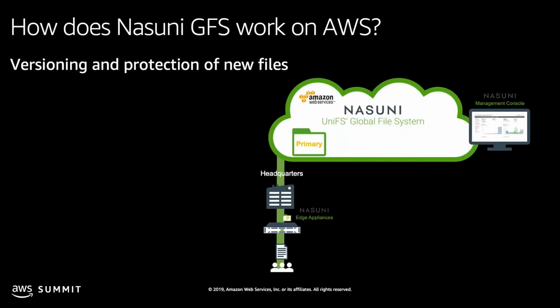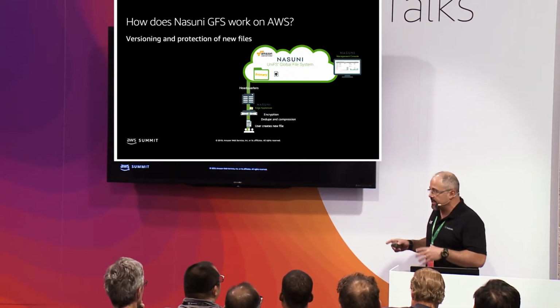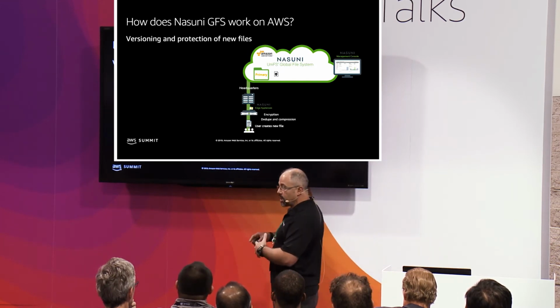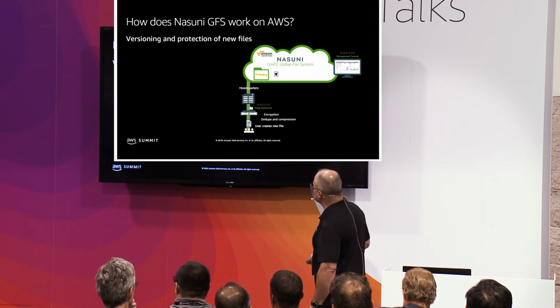So during the day-to-day operation of Nasuni, here's what things look like. So we have an edge appliance, and we have the cloud. Users create new files at the edges. During a snapshot schedule, we take that file, we move it into objects, we dedupe and compress it. We encrypt it with AES encryption keys that you, the customer, control. They stay on-prem. And we move that into the cloud over a TLS 1.2 protected HTTPS connector. So we're just calling the Amazon S3 API to move those objects into your storage bucket, into your S3 account. It's pretty standard stuff.